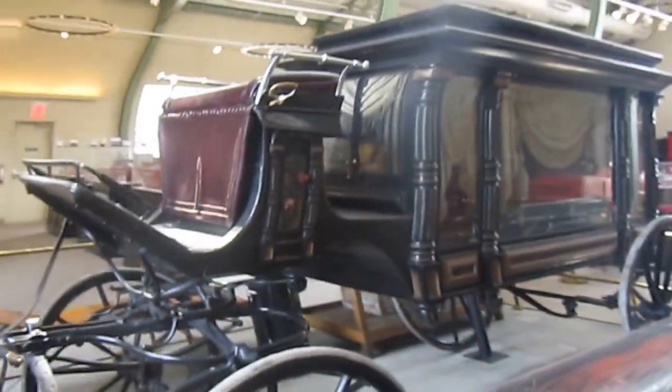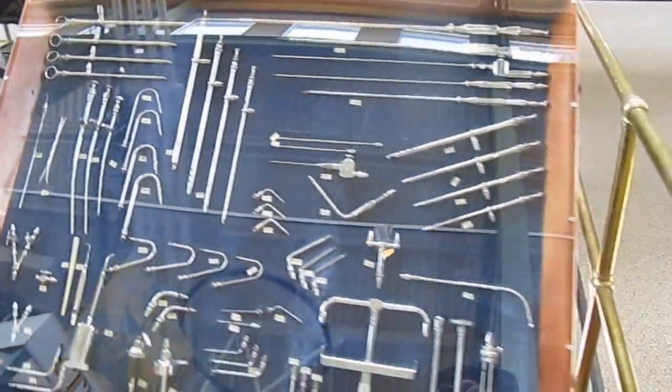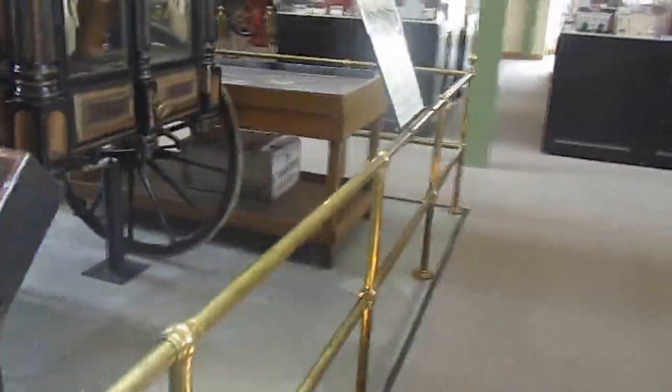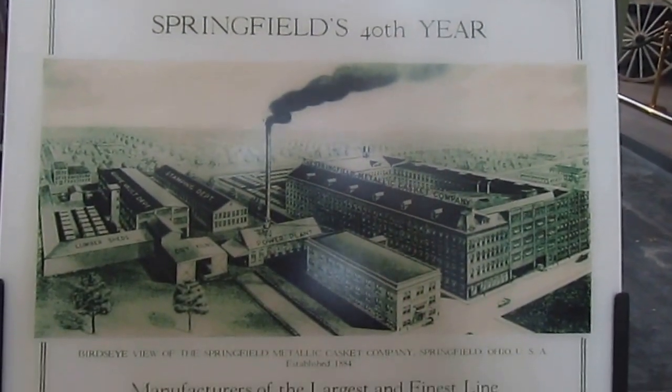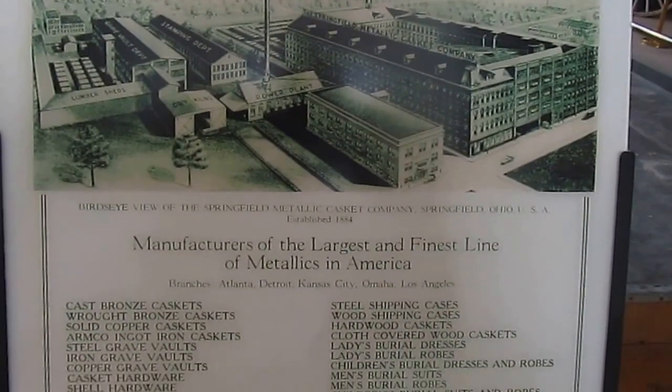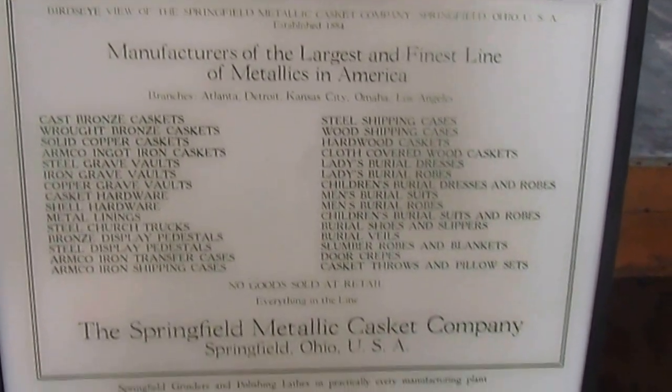So this was an old coffin and casket right here, and I'm just going to let this one run to the end because I've covered this part of the museum. Wow, you could see the old days of the hearse in the heart of the Mad River Valley. Manufacturers of America's largest and finest line of metalworks in America.